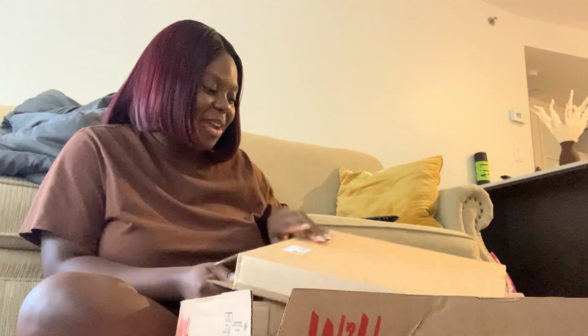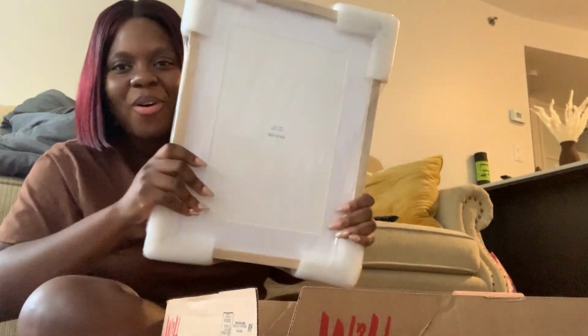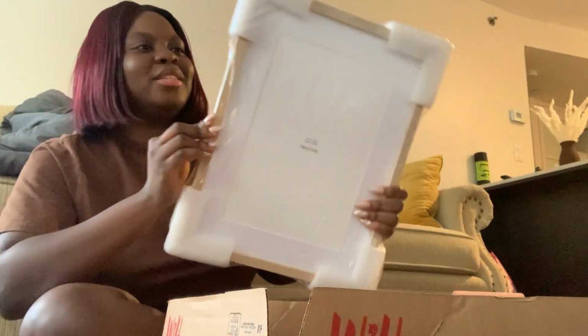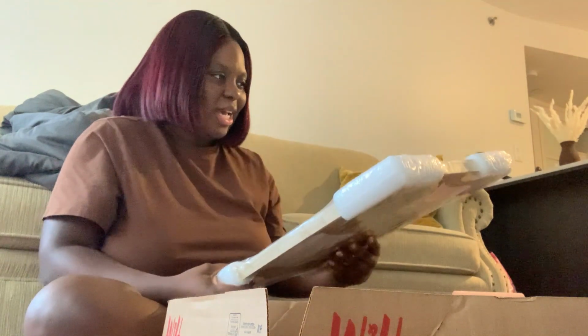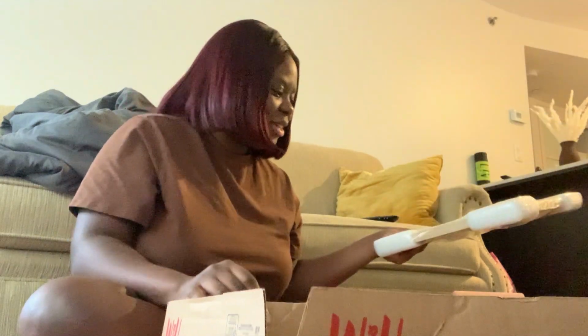Yes, guys. I don't want to show you too much, but let me just show you. Oh my god, I think it's too tall. Oh my god, it's so beautiful. It has this wooden feel to it. It's so beautiful. I hope it fits. I'm going to check. But let's open other things.